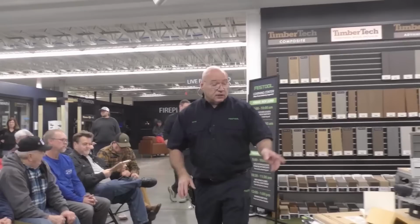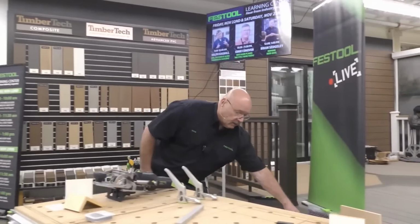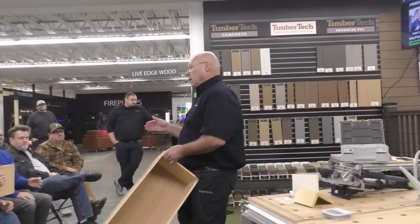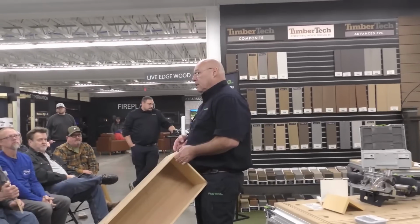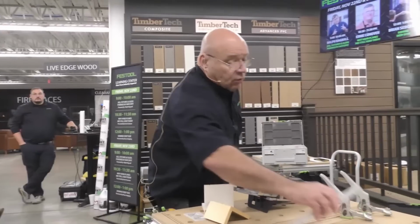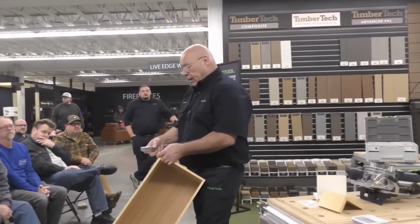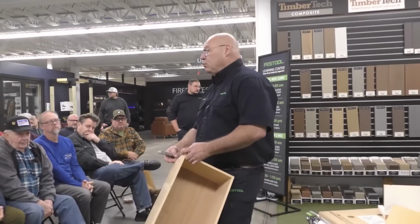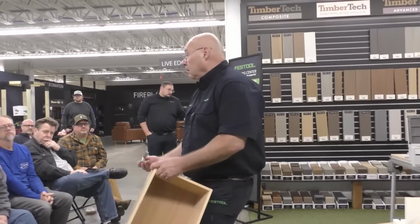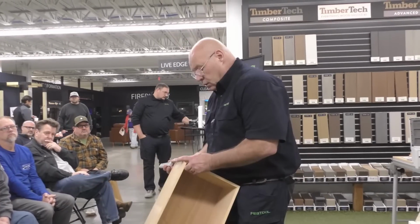I've got this box completely glued up, okay? Yes, I could have put the cross stops on and actually measured this. But I've made a few mistakes in the past doing that. So what I'm gonna do, because I want it centered in between them, okay? I'm just gonna plunge the entire length, okay? And if you hang in there, I'll show you.